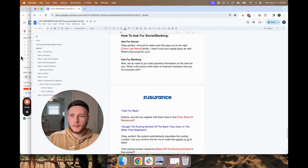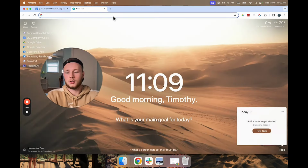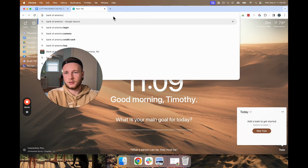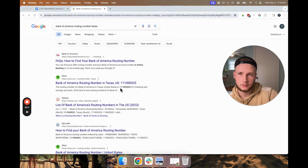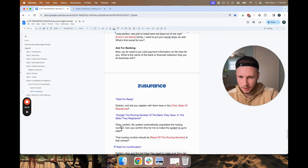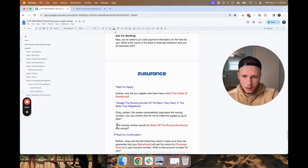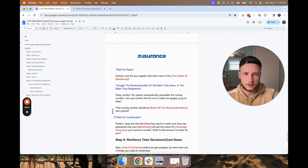And then here's what I'm going to do. I'll go boom, boom, boom. Bank of America, routing number, Texas. And it pulls up right here, right? So I'm going to go, okay, perfect. Yeah, my system automatically populates the routing number. Can you confirm this for me just to make sure my system is up to date? The routing number should be 111000025. Is that correct?